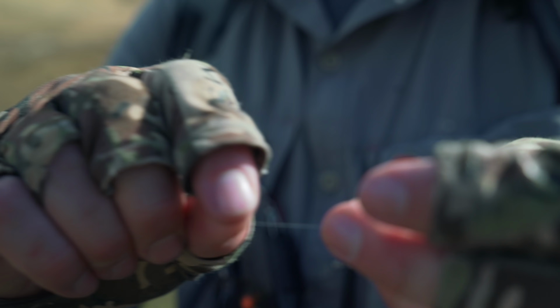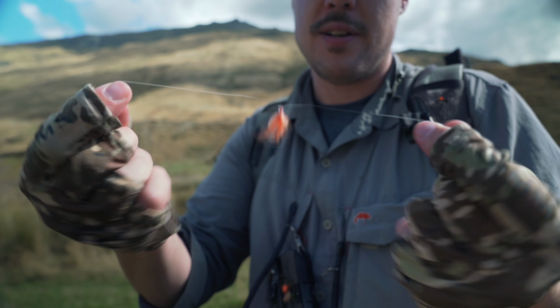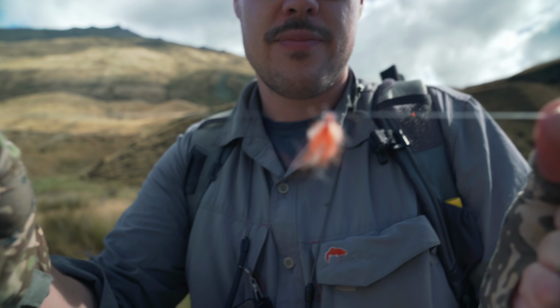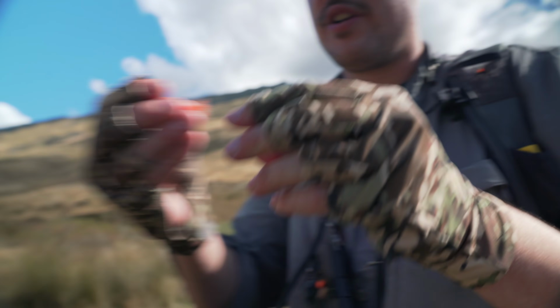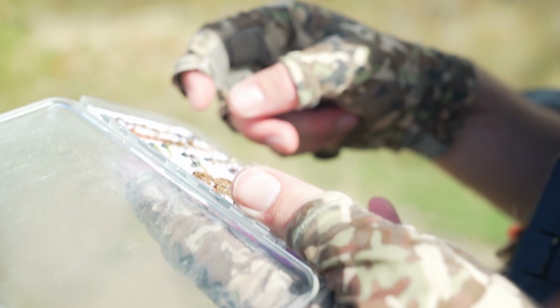Whereas obviously other ones like bobbers and stuff are big balls that just sit there and can easily spook them. So look at that, so cool. And then you can slide off and reuse it. Epic. That's the best thing. Put it back on and away you go. Months or years to do that usually.